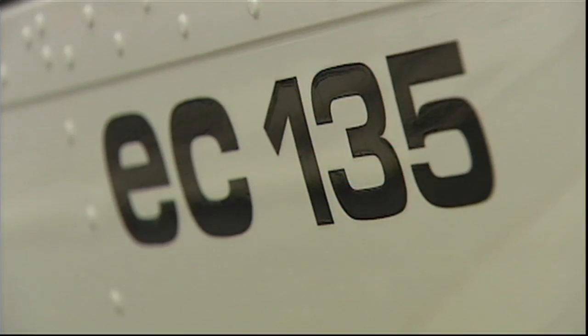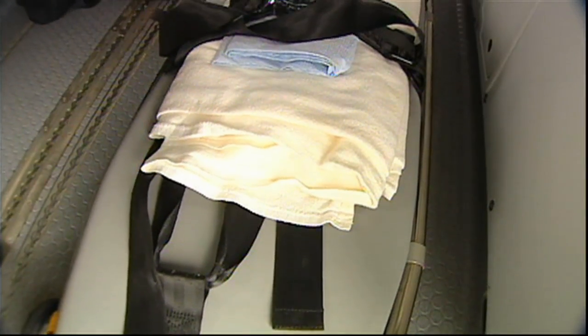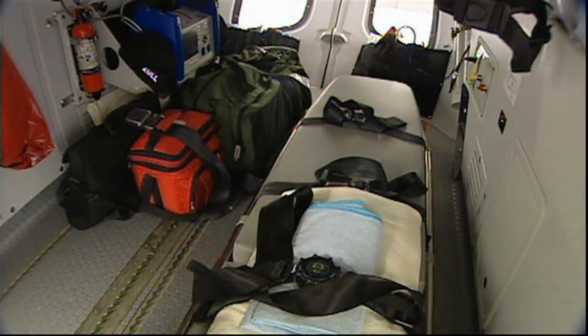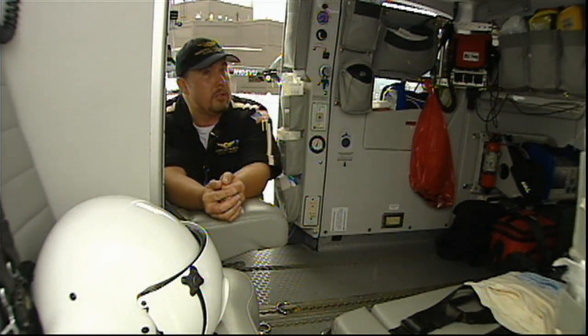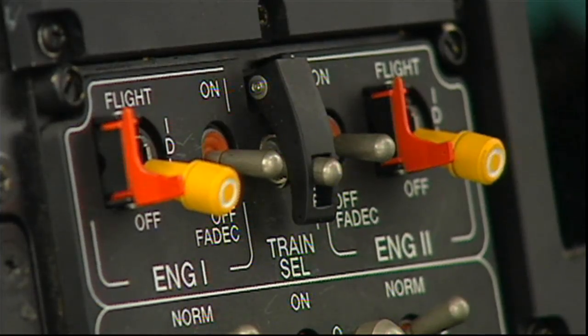The EC-135 helicopter burns less fuel, is faster than any other Vanderbilt aircraft, and is smoother than the old, larger helicopters. We've actually increased our response times and our transport times. You know, it may only make a difference of a minute or two, but that may make a difference in some patients. This aircraft is fully equipped, whether we're flying in the clouds, or flying 500 feet, landing onto a highway with lots of towers.